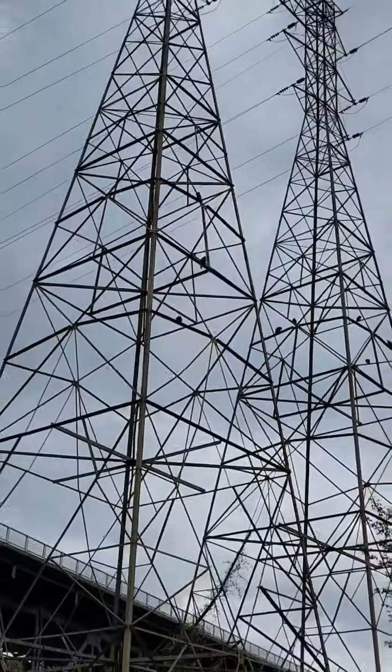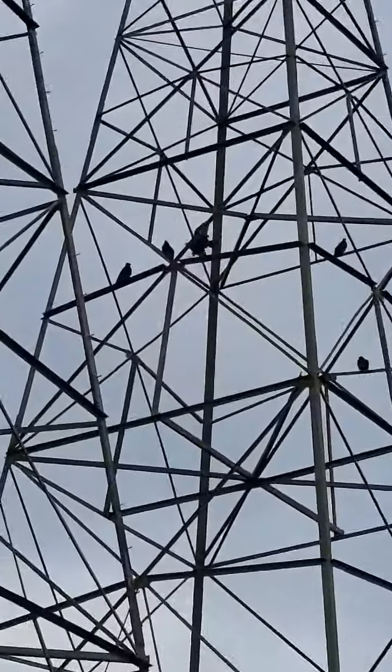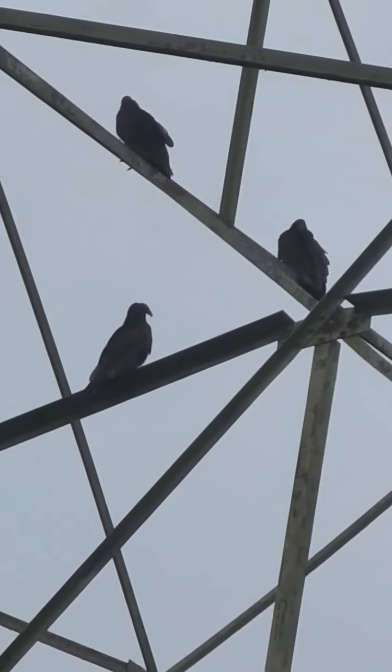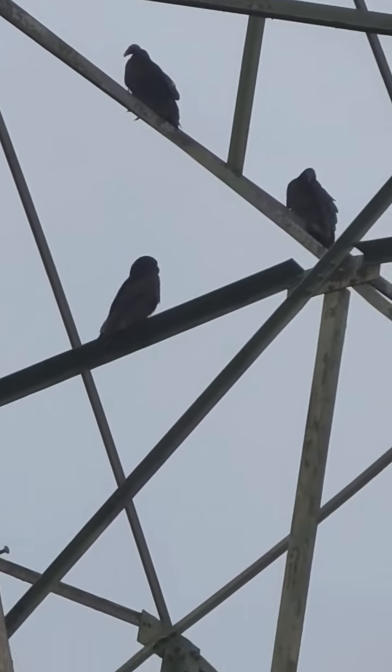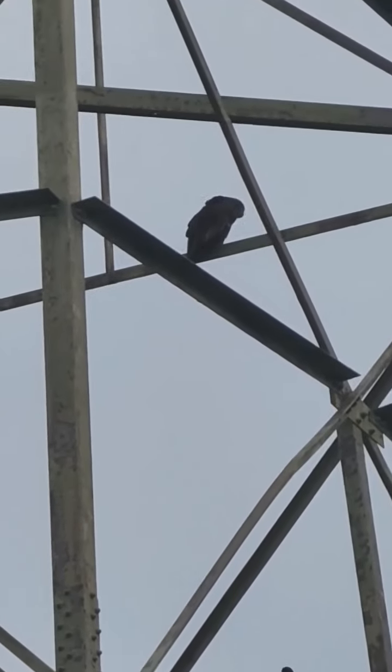Zoom out so I can find some more. There's three on that tower. There's a handful over here. Yeah, they're big. They look like they're looking for lunch.